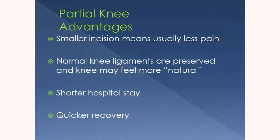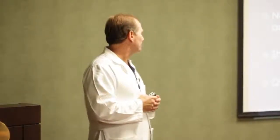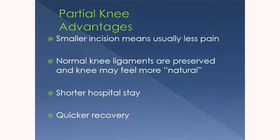The hospital stay is hardly ever more than one night. Most people have this done in the morning and go home the following morning, so that's a good thing as well. And the recovery is quicker. We're not cutting as much skin. We're certainly not cutting any muscles or tendons, and we're not cutting out any ligaments, so that people can recover from this typically quicker than they would a total knee replacement.